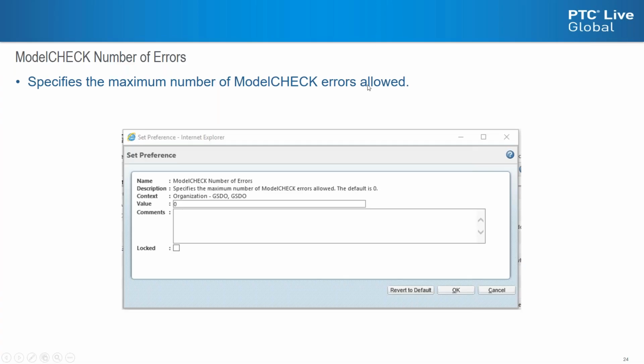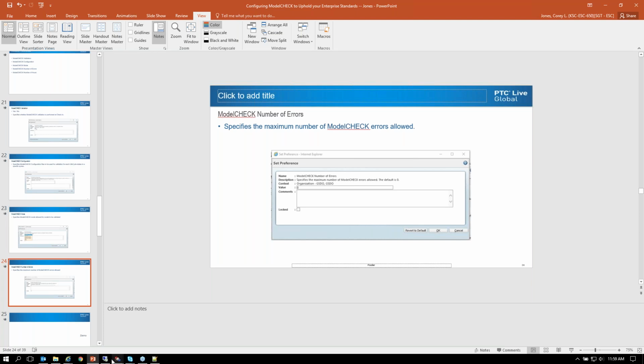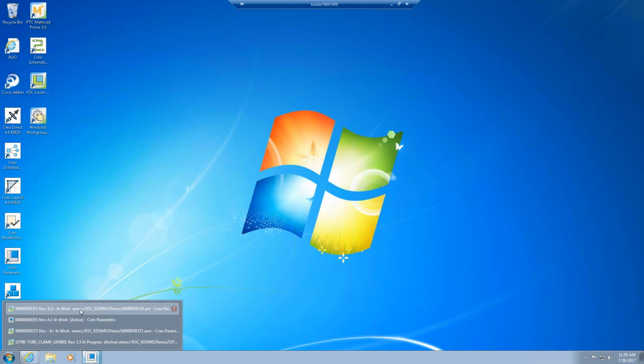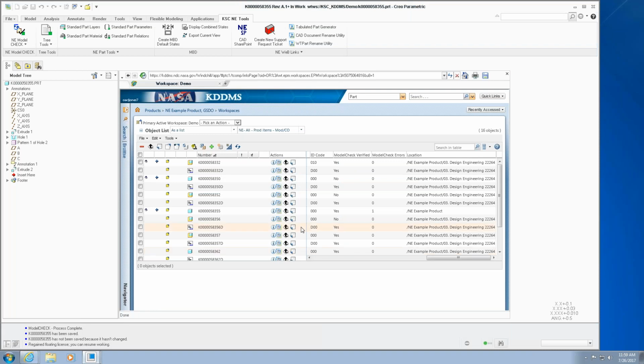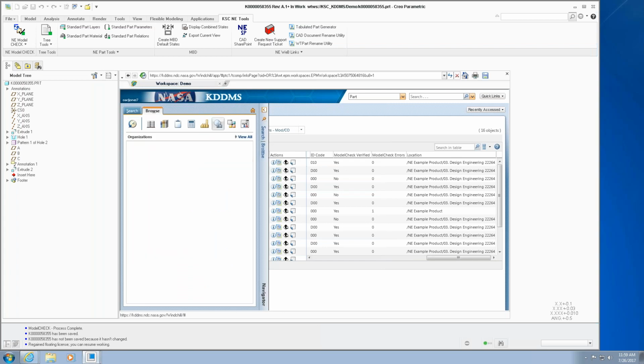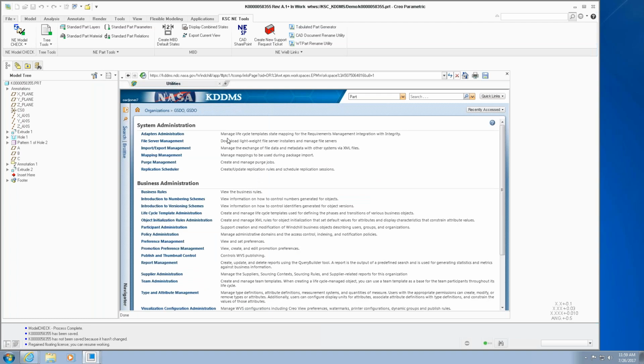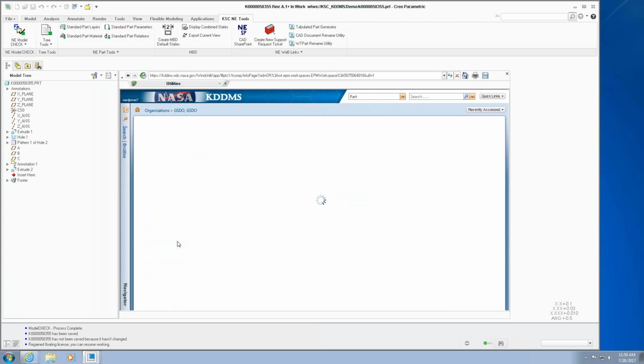So we can get into a little bit more interaction back and forth. Let's close that down and go back to Creo. Here inside of Creo, I'm going to show where these preferences are. Under Utilities, I'm going to come to Preference Management.